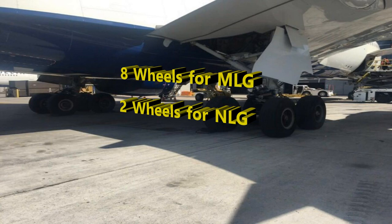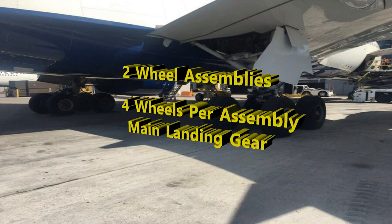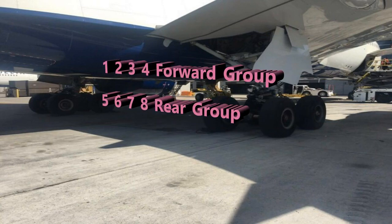And there's 2 ways to look at the way that they are ordered. There's 2 wheel assemblies, and each of those wheel assemblies have 4 wheels each, and that's for the main landing gear, by the way. And then there's also a designation or grouping, if you will, of the wheels in total, like all the 8 wheels, and that's grouped by the forward wheels versus the rear wheels. So the forward wheel group is numbered from aircraft left to right, which is 1, 2, 3, 4, because those are your front wheels. And then you have your rear wheels, which are numbered 5, 6, 7, 8, aircraft left to right.